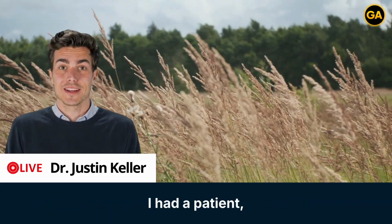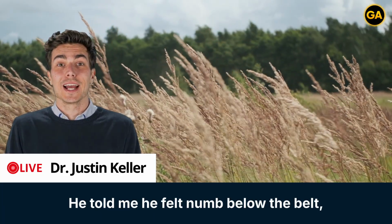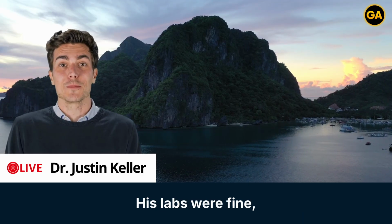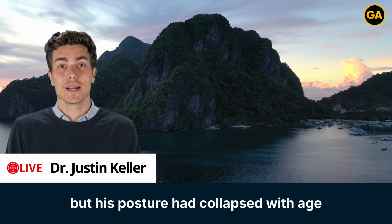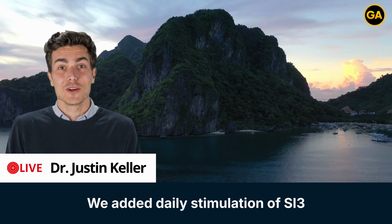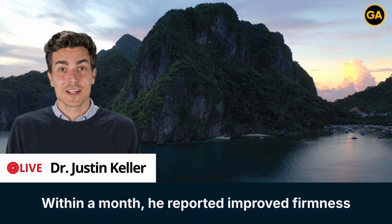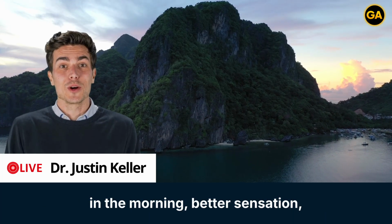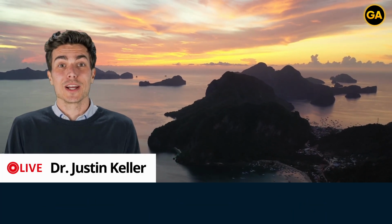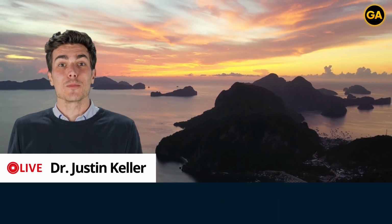I had a patient, 69 years old, former distance runner. He told me he felt numb below the belt, despite being active and relatively fit. His labs were fine, but his posture had collapsed with age and his pelvic floor was weak. We added daily stimulation of SI3, along with a few simple pelvic stretches. Within a month, he reported improved firmness in the morning, better sensation, and even more confidence in the bedroom. And he said he finally felt connected to his body again.